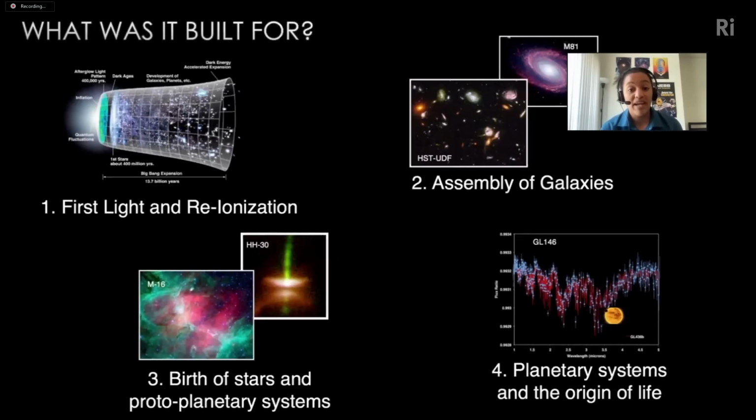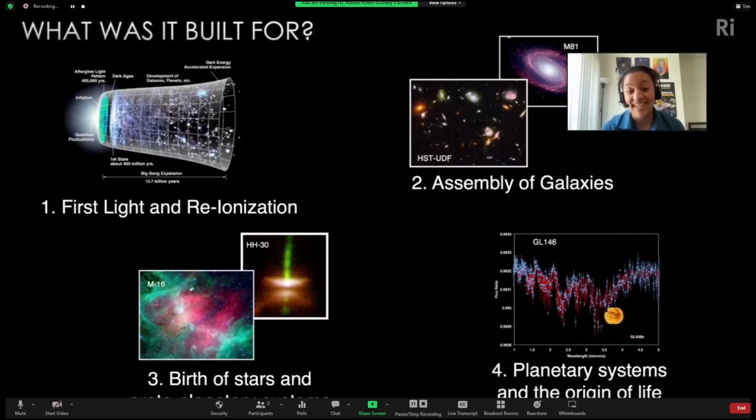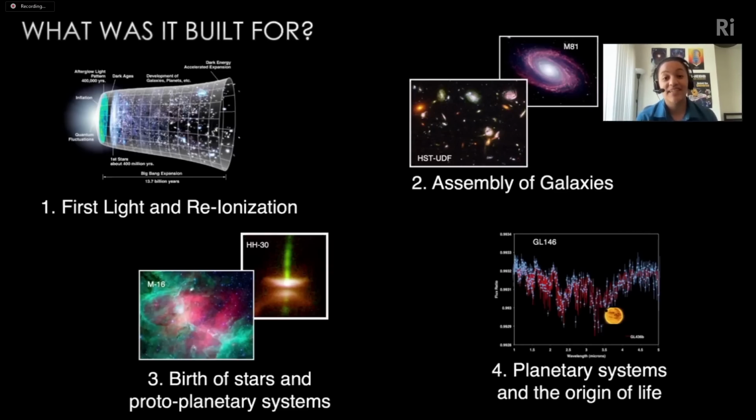JWST has 4 major science themes, and I usually show stock examples to explain this, but now we actually have real images I can show you that were released today, which is extremely exciting. This is the first time I've got to show them off myself. These first science quality images, the early release observations, ERO, were released today and also a little bit yesterday by President Biden. These first images were selected because they highlight the 4 science themes that inspired the mission.